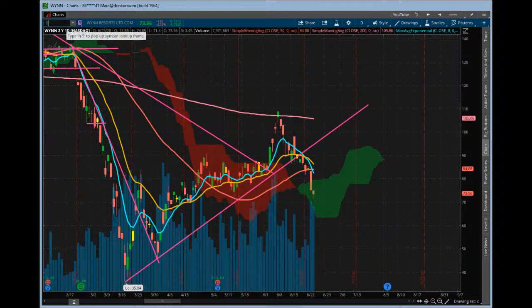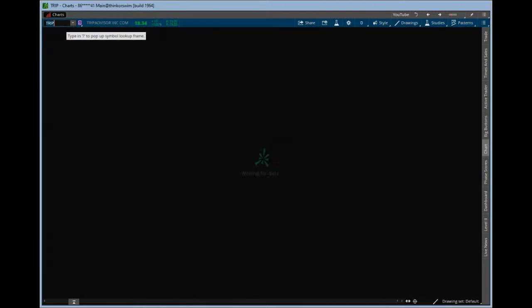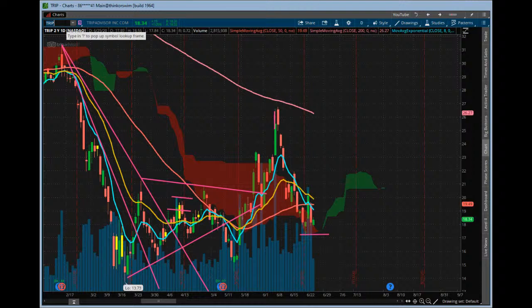And then TripAdvisor, again, I like it. Same concept right there with the second wave coming in. Not as many people booking trips, right? Disney World, Disneyland closing down, that type of stuff. So a little bit of caution with that one.